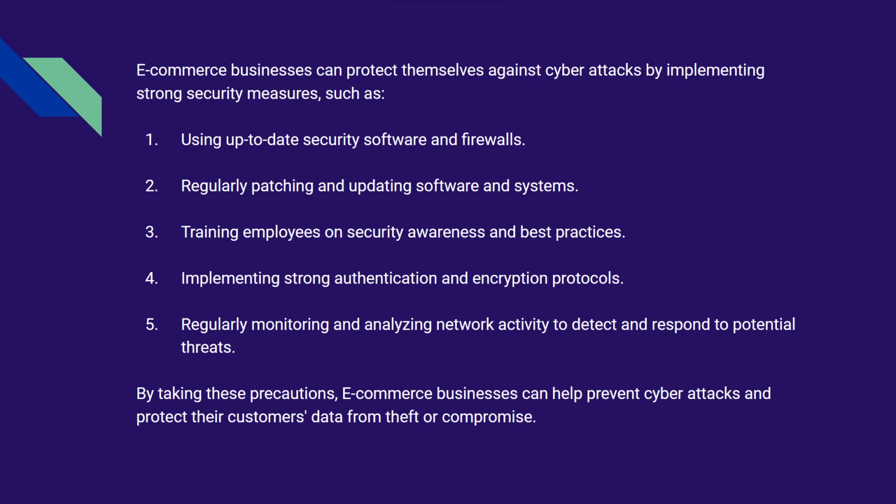E-commerce businesses can protect themselves against cyber attacks by implementing strong security measures, such as using up-to-date security software and firewalls, regularly patching and updating software and systems, training employees on security awareness and best practices, implementing strong authentication and encryption protocols, regularly monitoring and analyzing network activity to detect and respond to potential threats. By taking these precautions, e-commerce businesses can help prevent cyber attacks and protect their customers' data from theft or compromise.